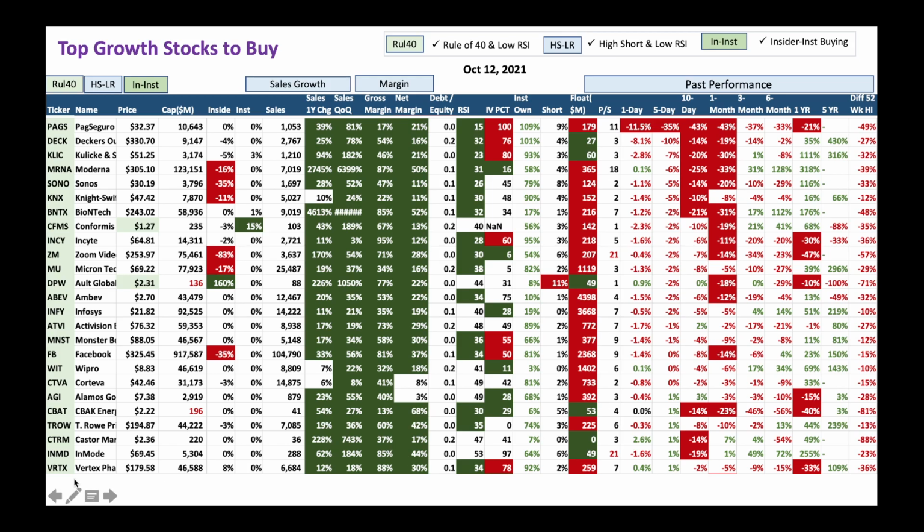I love Vertex Pharma. This stock, for some reason, has been stuck, down for a long time. Look what's going on now. In last 5 days and last one day, it's showing some progress here. Buy Vertex Pharma at this downtime here, and go from there. And then we look at a few more here.